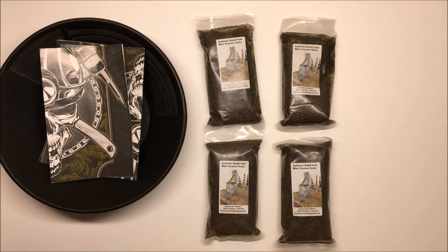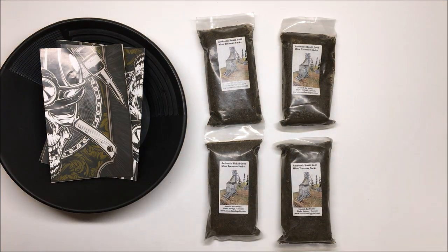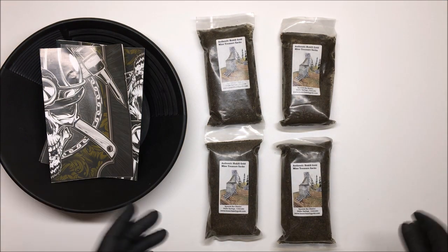When we moved from Louisiana to Indiana, somehow we actually lost a couple boxes, and one of the boxes that we lost had all my mining tokens in it. So I was like, okay, maybe I'll find a mining token.